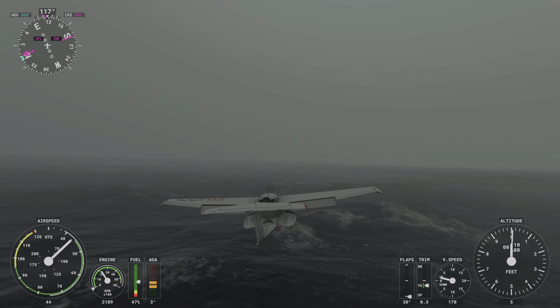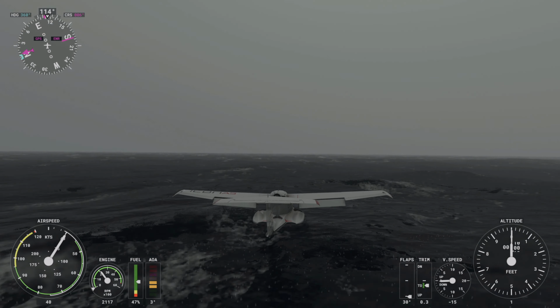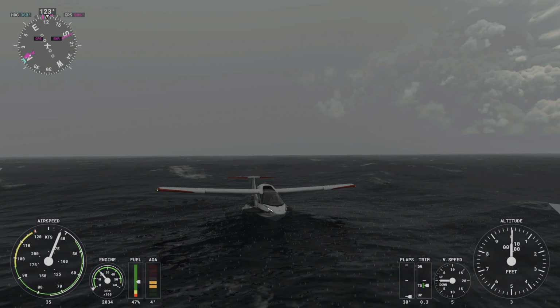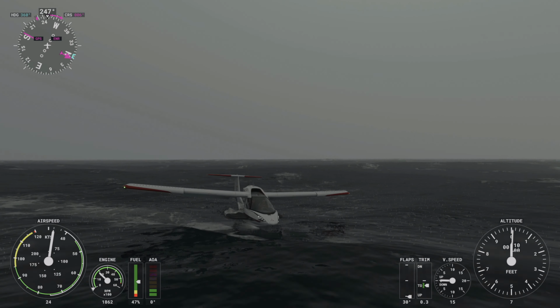Whoa boy, okay. I've got to level out here. And down. We're about down. There we go. We have survived our landing in the Bermuda Triangle. Surprisingly. So we're going to go ahead and just drift to a stop here. The waves are really high here. So taking off is going to be fun.